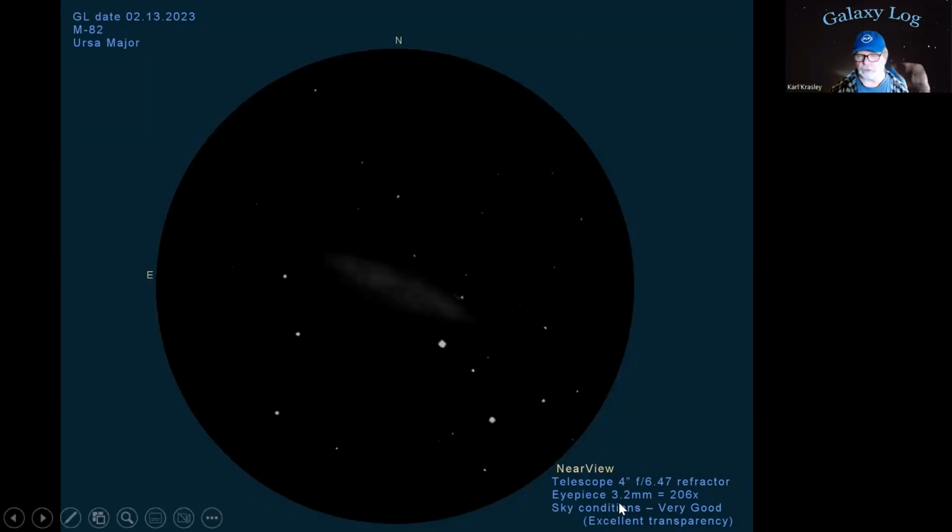I actually put a 3.2mm eyepiece in, which is now over 200 magnification, and I got a really good view of M82. You could actually see some structure, a large dark cloud, a little bit of the dark patches or dark lane, extended really well.